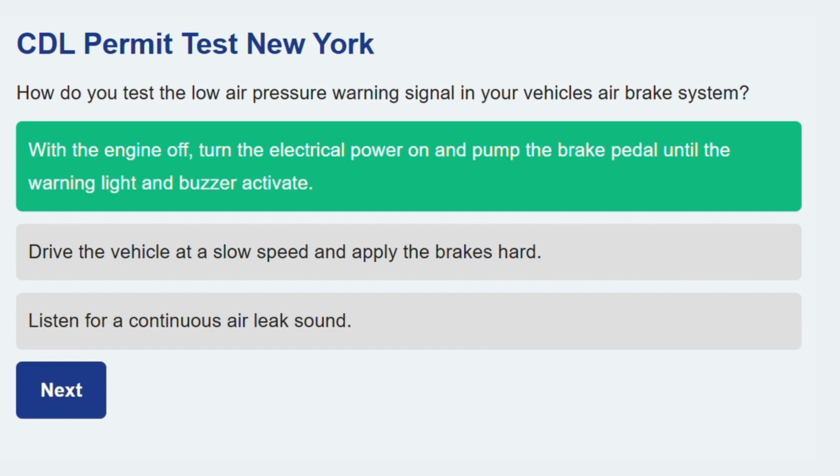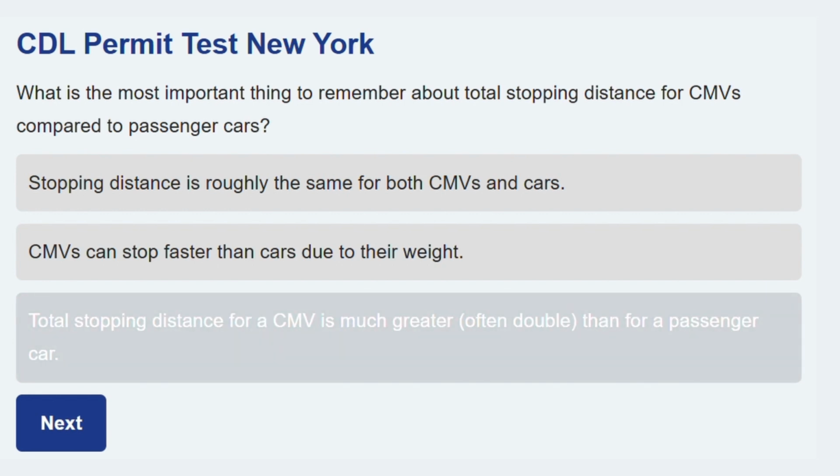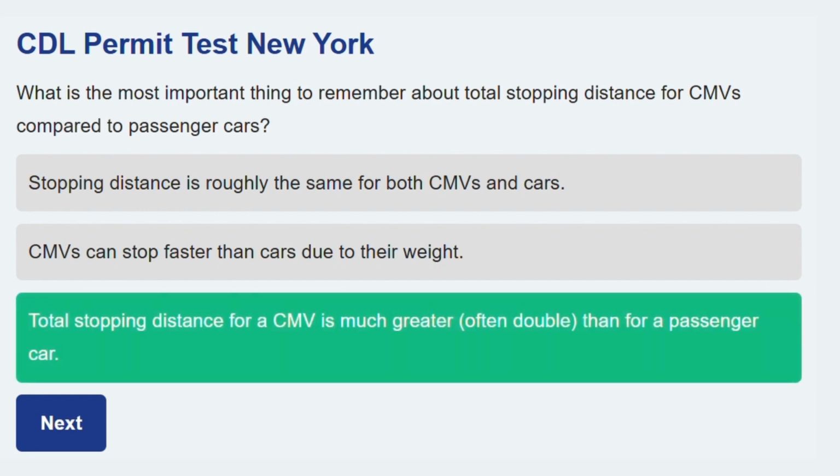What's after this? What is the most important thing to remember about total stopping distance for CMVs compared to passenger cars? Total stopping distance for a CMV is much greater, often double, than for a passenger car. Always allow significantly more space to stop.